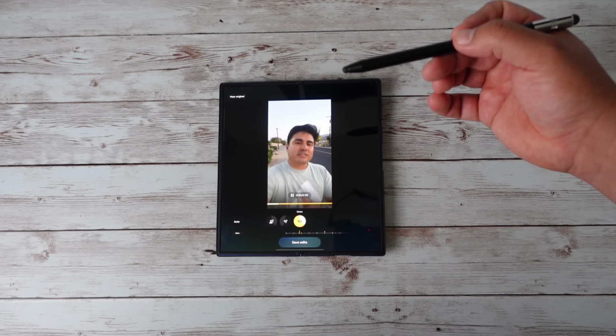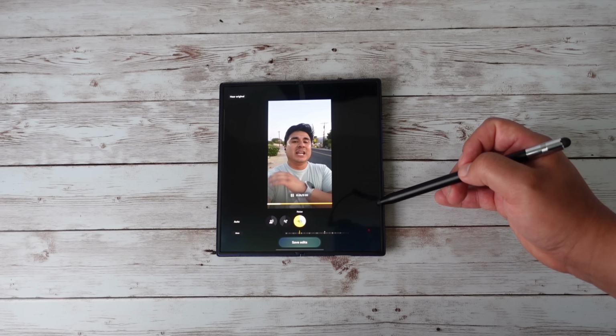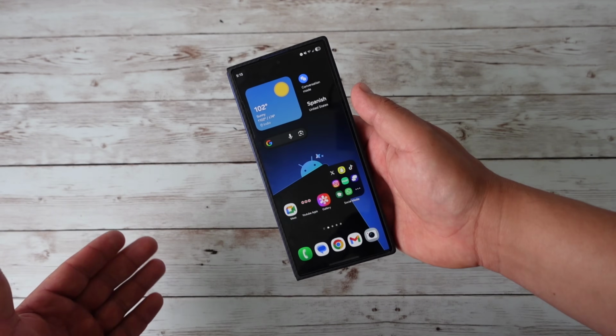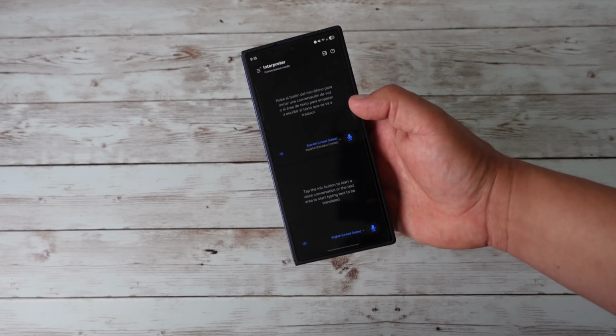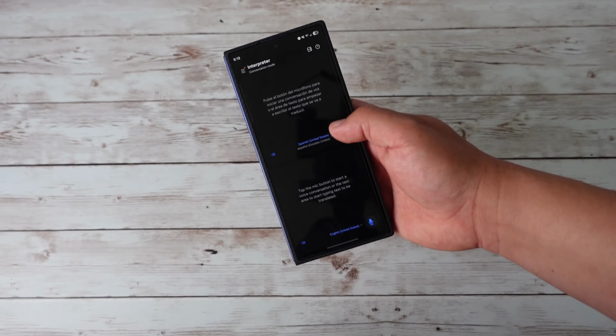So as you can see there, it's definitely turning down a lot of that background noise. So audio eraser, definitely something that can come in handy when editing videos when it comes to audio. And then like I mentioned, interpreter is something that can also come in handy. So I actually have a widget set on my home screen in case I need it immediately. I just click on that and then say I want it to translate something in Spanish to English for me.